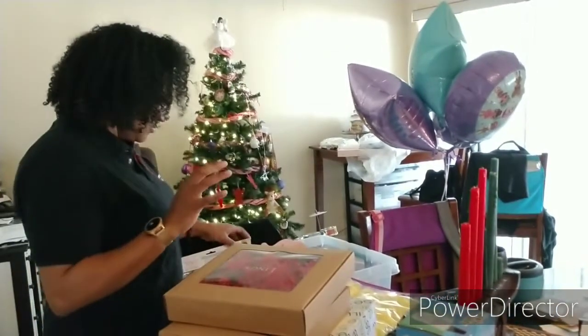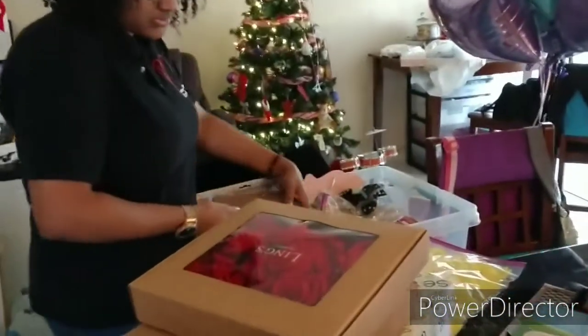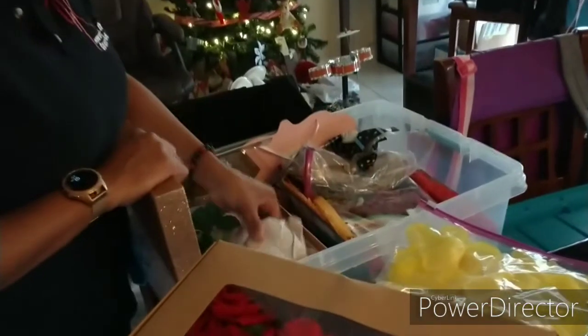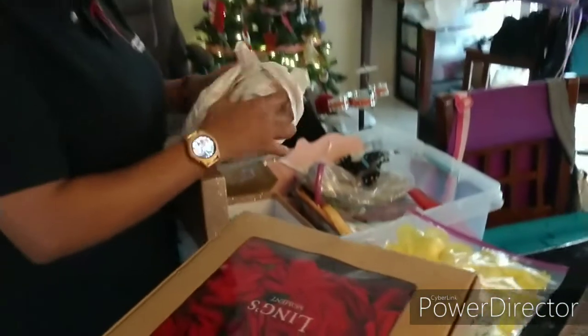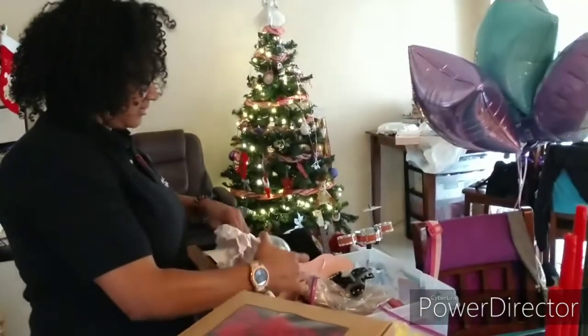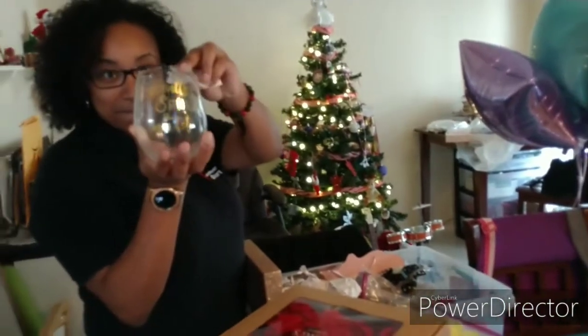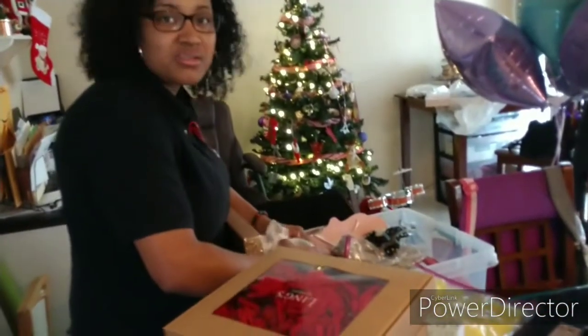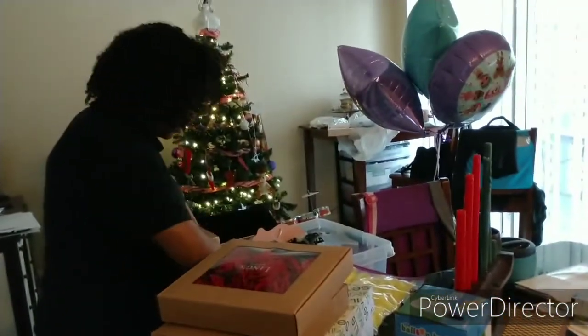So I have a few checklists and everything to make sure that I have everything for the suite experience. Some personalized gifts for the fiance to be. Officially off the market. And I have a frame and some other stuff, but for now I'm just checking, making sure that I have everything.